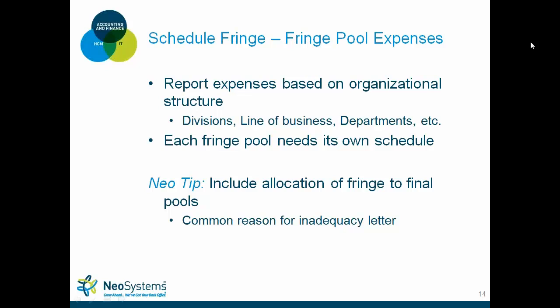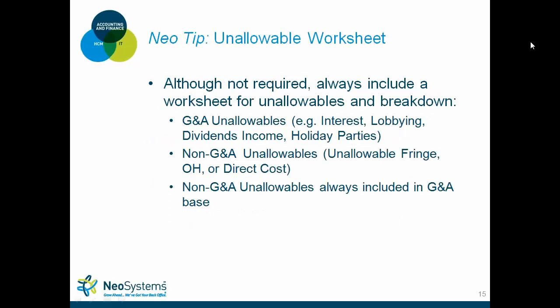Fringe, same thing, again, based on cost centers. It also needs to be in its own schedule, multiple worksheets, keep that in mind. But the one tip that we have here is the fact that it is actually creating inadequacy letters being issued. It's actually prompting that because of the allocation of the Fringe pool dollars not being shown on the schedule. And what I mean by that is, for example, if the overhead pool has an X amount of dollars that the Fringe applies to, then that means that you've got to spread that out. So what they want to see is the allocation itself across the various pools, final pools, and also intermediate pools.